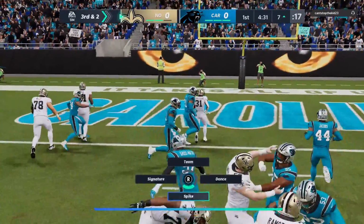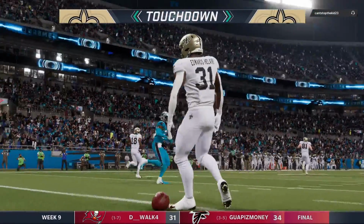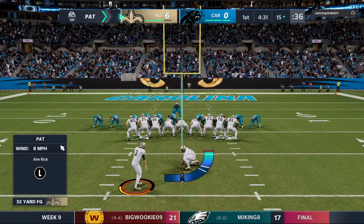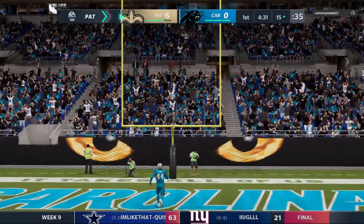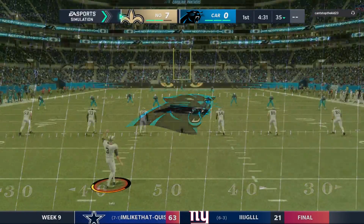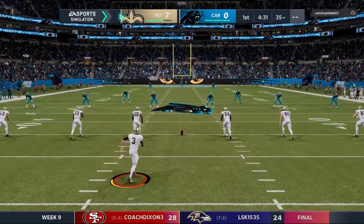Edwards-Helaire, they'll try to run for it. And he is into the end zone. Touchdown, New Orleans. Clyde Edwards-Helaire, his 17th touchdown now on the season. And the Saints take it right down the field and score on the opening drive. Saints 7, Lutz with the extra point, and it's now a 7-0 game.